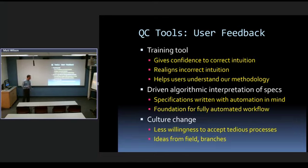And along those lines, I've been getting tons of ideas from the field. A lot of good conversation. Some of the QC tools that we have right now came from the field. The submission checks, someone suggested that. The Holiday Finder came from the field. So there's a lot of great ideas out there.